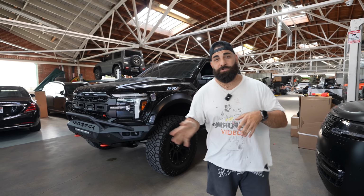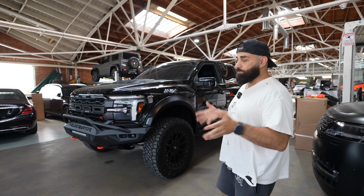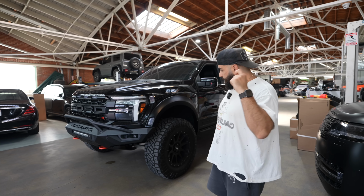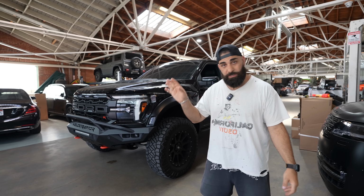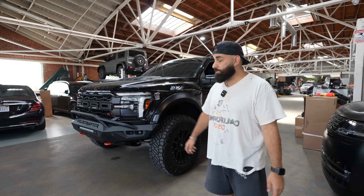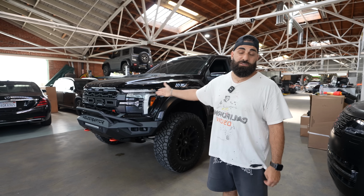We have another Raptor R here that's a previous build. It has RDB wheels on it, which we really love. That has dents on it that we repaired, and we did a service on that too because he went on a road trip with that. So Raptor Rs all over the place. Probably the baddest trucks out right now. I mean, this one is the baddest truck out right now.